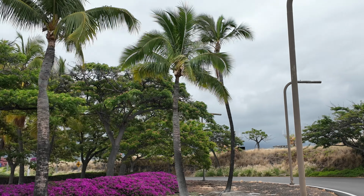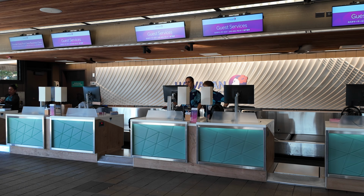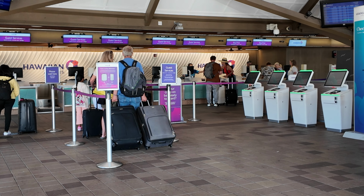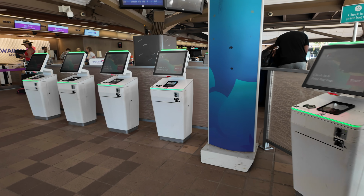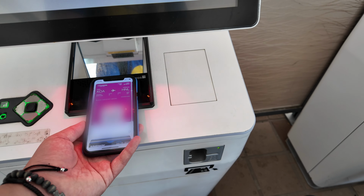Welcome back to Chez Aviation. I know it's been a long time, but welcome to Kona International Airport, where we're going to check in for our flight at the Hawaiian Airlines business class counter. Since I had no check bags, there was no need in me using the dedicated business class line, so I think it's time for us to head through security and brief today's flight.